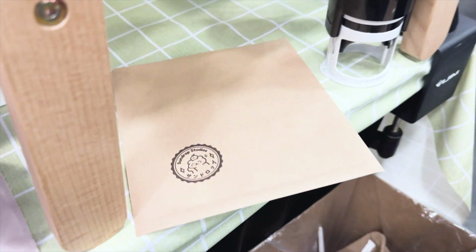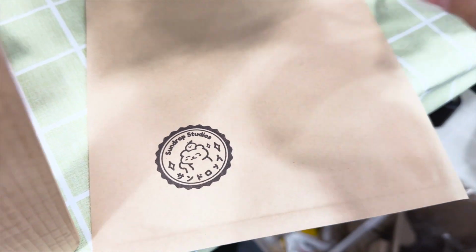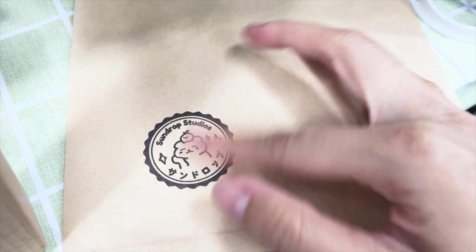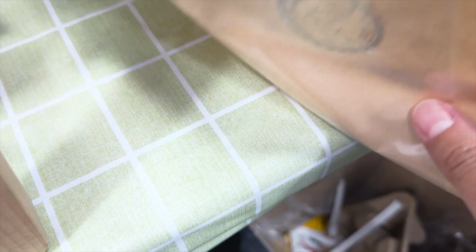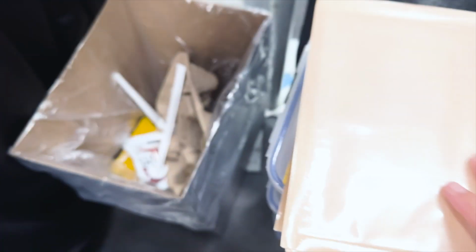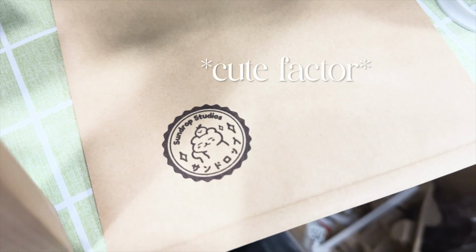Okay, so this is a little bit exciting, but I just discovered that my original Stamp Rally stamp doesn't like smear on my packaging, so I'm just about to spend like the next 10 minutes stamping all of these just for branding, just for the cute factor.